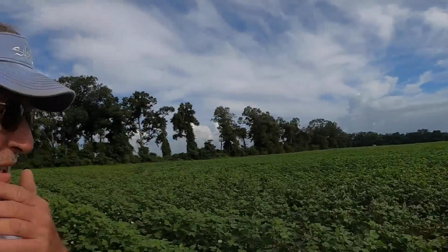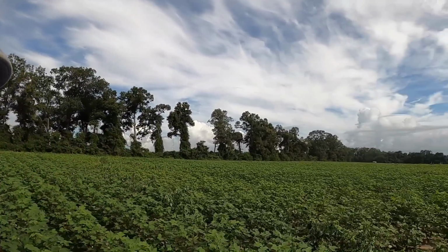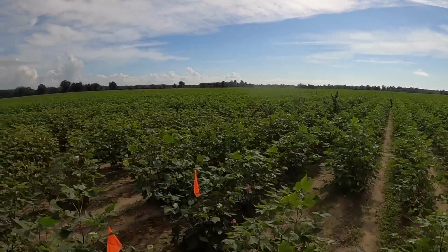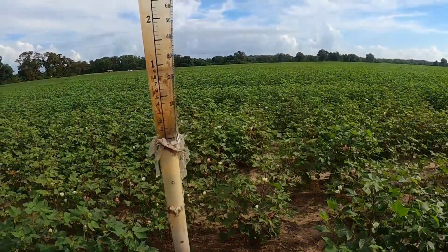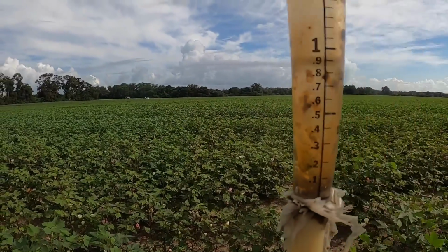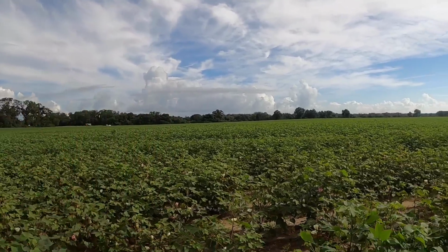Yeah, this was sprayed yesterday morning, and then we probably got, I can't remember where the rain gauge is up here. We probably got a half inch or better yesterday in this field. See if I can find this rain gauge. I see it. See how much rain we got. Shoot, we got just over 9/10, almost an inch.